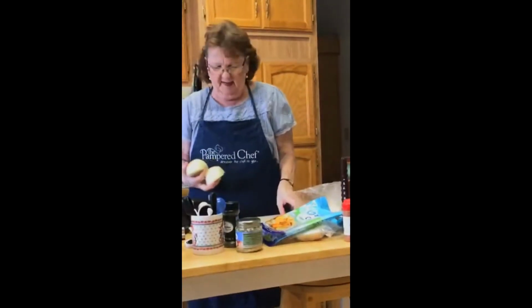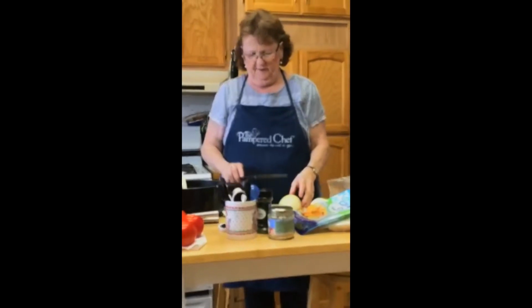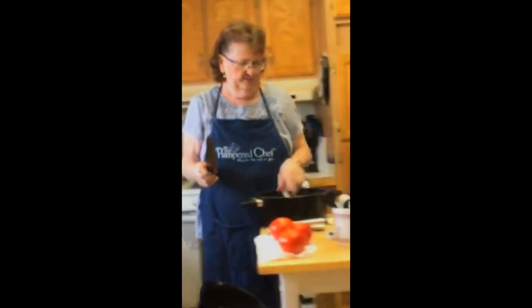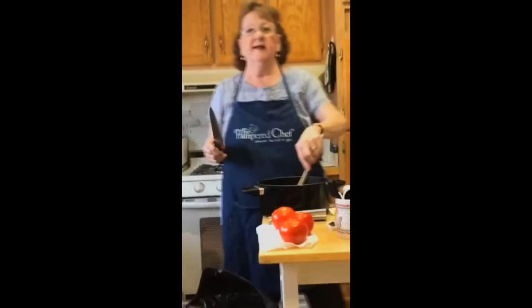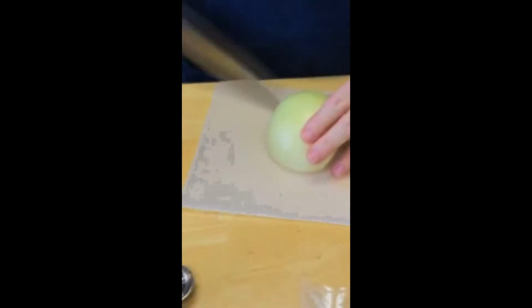Okay, let me wash this. Now I peeled it. So however you want your onions, let me wipe my knife a minute. And the flavors get happy and you get happy. I'm just going to kind of do it in kind of big squares.